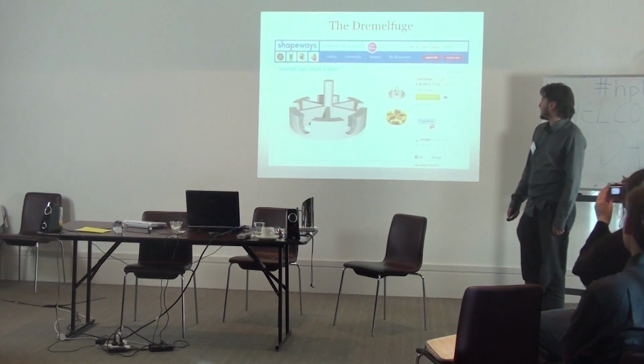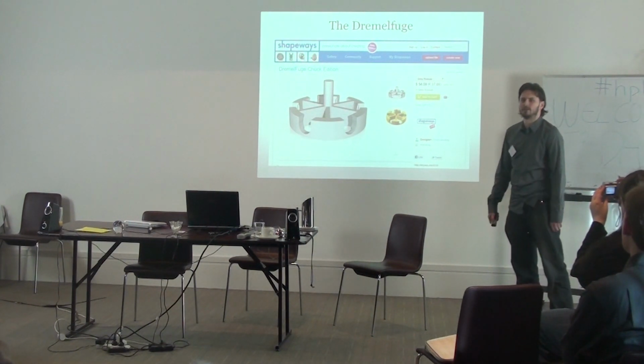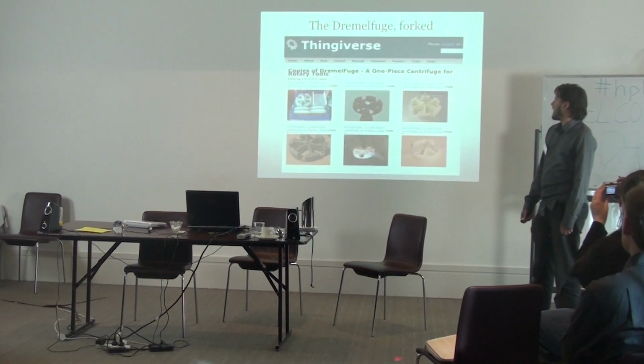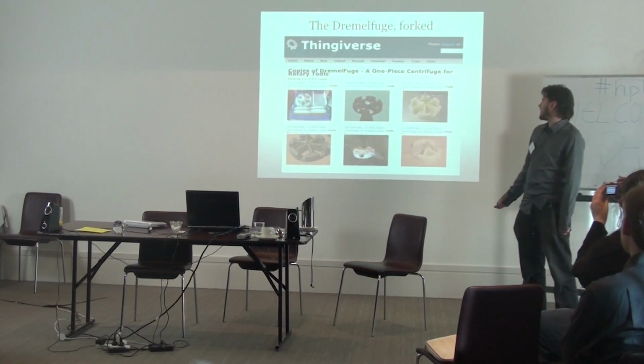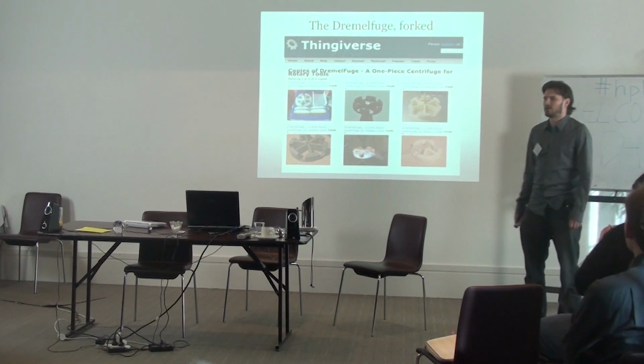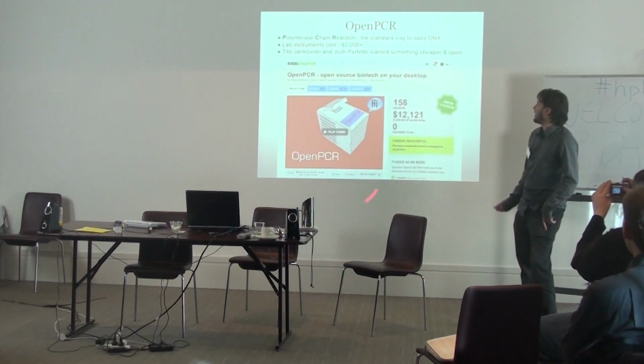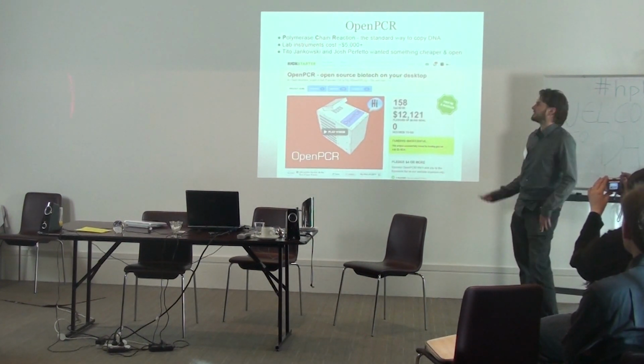So he actually has put the models online, and you can buy this, get printed in some other tougher material from Shapeways. And it's all under Creative Commons, so other people have forked the design and made variations on this Dremel-Fuge. Another really nice example that's going on in the hardware space is OpenPCR.